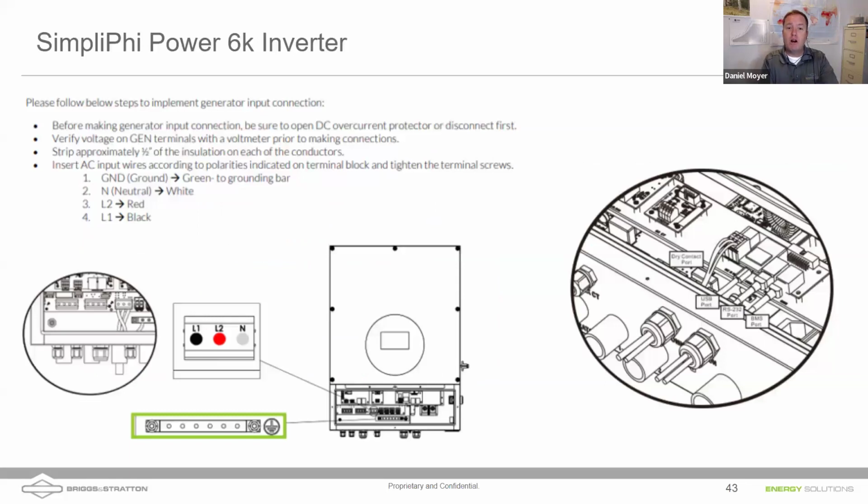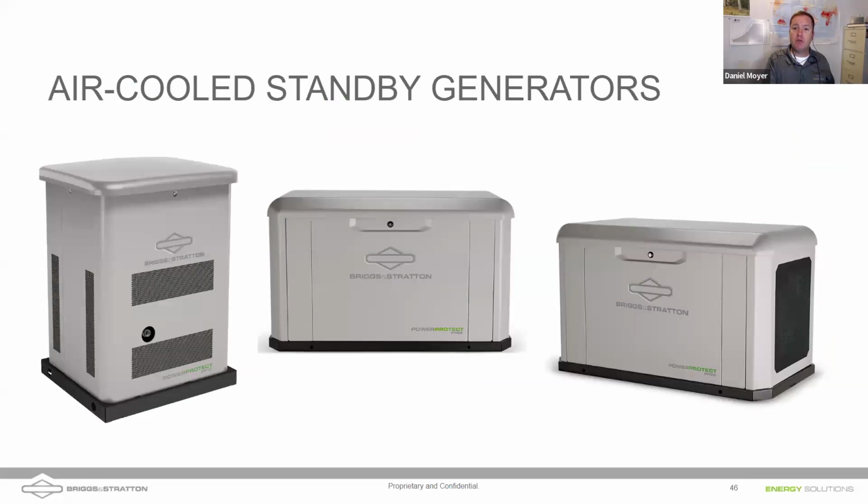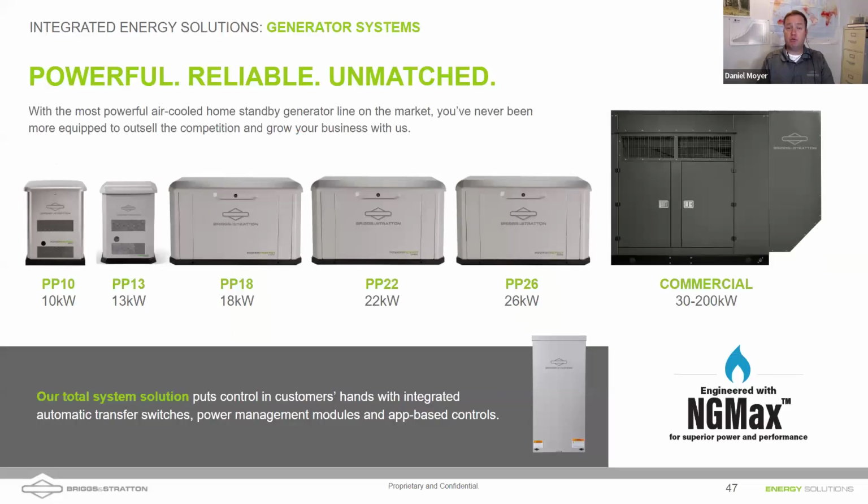This is where we would run the generator into the Simplify inverter. This is where we would land the two-wire signal to start on our generator side, pins 4 and 5. What you see on the left is our larger generators. The right is our stand-up generators. Air-cooled generators, right? So these are not liquid-cooled generators. We absolutely do have liquid-cooled generators. It's our commercial generators on the far right.